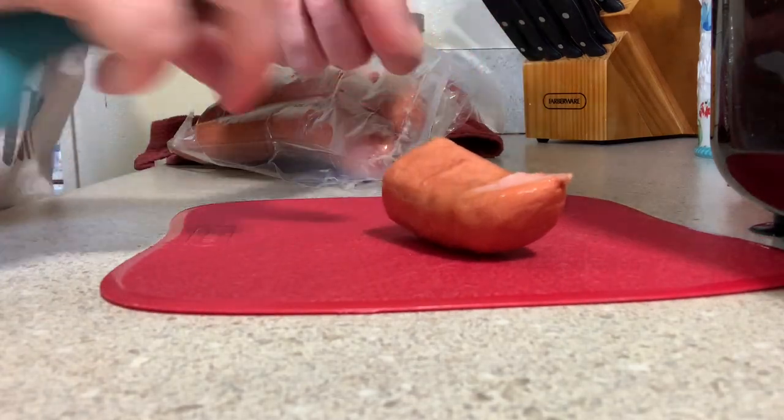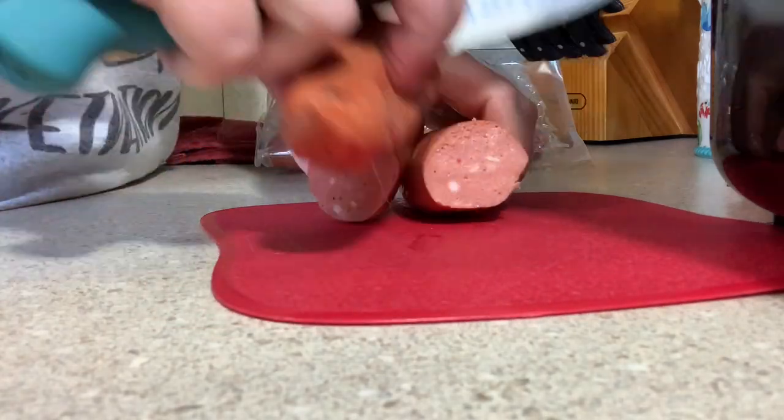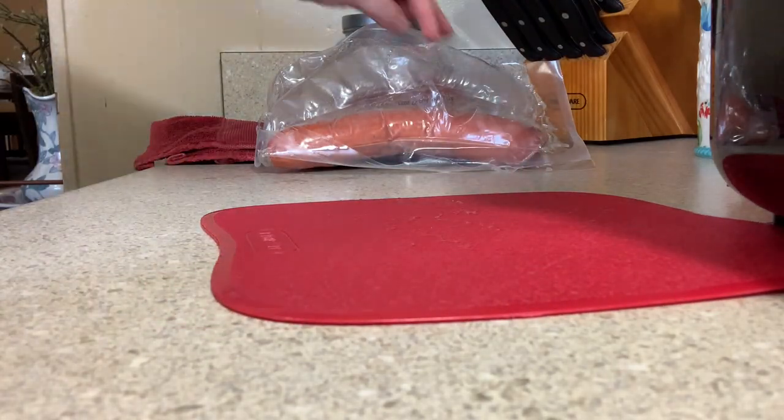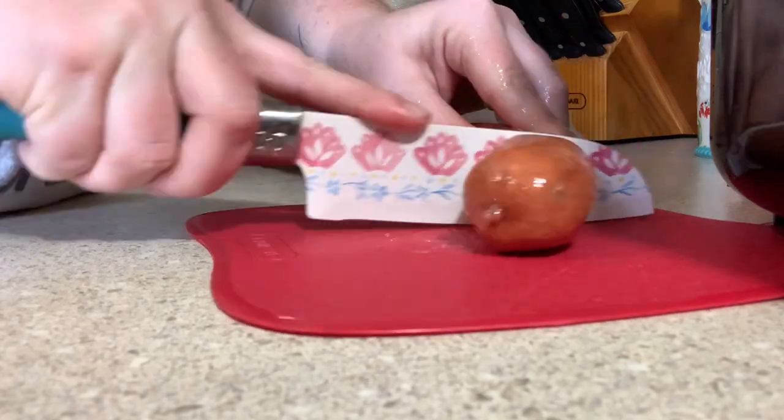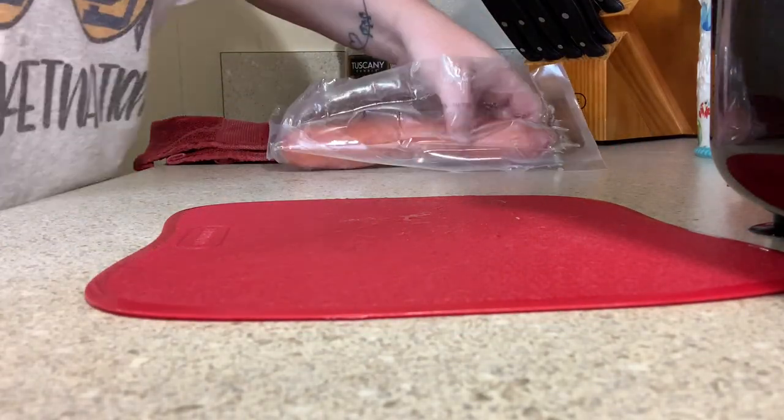So I just cut them up into thirds. And I also like to add in my corn around the same time because it usually takes the sausage and the corn about the same time to cook. So I'm just cutting up the sausage right here into thirds, and then we're going to throw them in the pot with our corn and our potatoes.